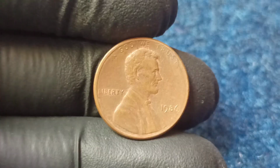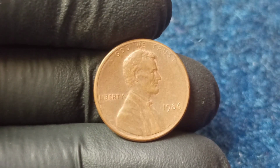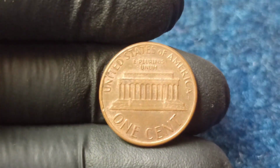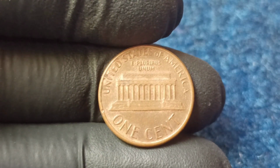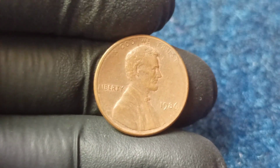And these stories ignite the imagination of the public because they remind us that treasures don't always have to be buried underground or hidden in secret vaults. Sometimes they are right in front of us, disguised as ordinary objects we handle every day. And the 1986 penny is a perfect example of how history, chance, and error combine to create value that defies logic.